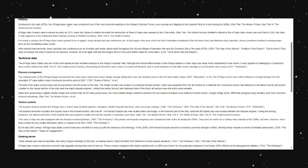DS9, Way of the Warrior, Soldiers of the Empire, Call to Arms. They were not always the ship of choice for all missions, however, as more agile craft like the Klingon Bird of Prey were better suited for some tasks, like in DS9, Once More Unto the Breach.